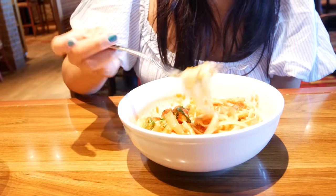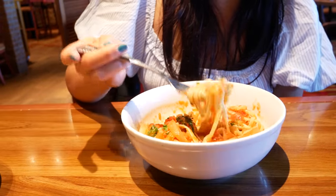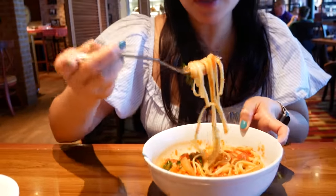The tomato sauce is better. It tastes like homemade tomato sauce, like fresh tomato. And the sauce? Mmm, it's good. Classic tomato sauce, spaghetti. Mmm, this is actually really good. The clam sauce is not as good. This one is better, much, much better, I think.